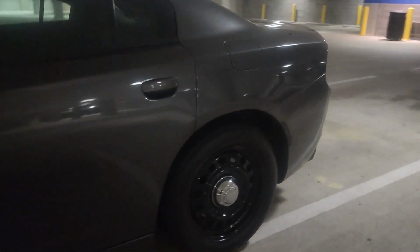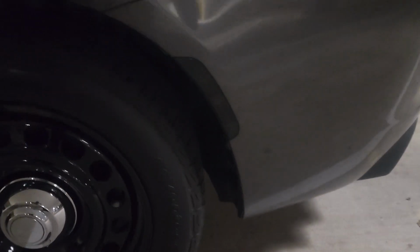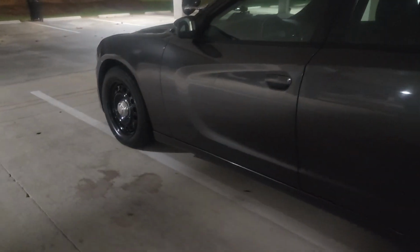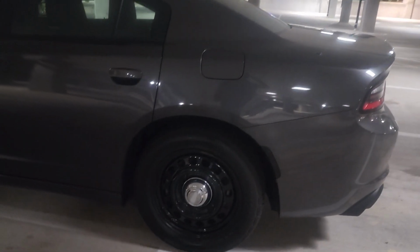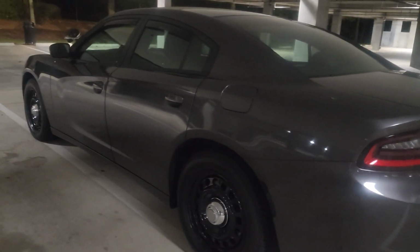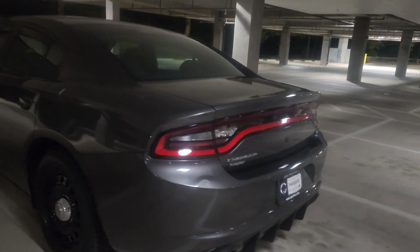Going to be smoke LED. These are Diode Dynamics brand name, $200 for the set. You can get them cheaper on Amazon, $30, $50, but I've had the cheaper ones. They went out, or one went out, or two went out at some point. So I figured I'd try the actual brand name this time and see what happens. We've already swapped the tail lights out.